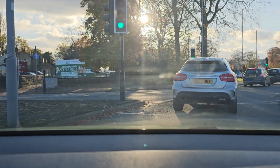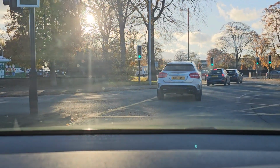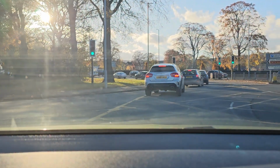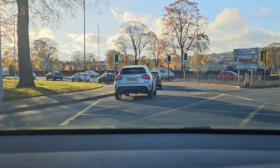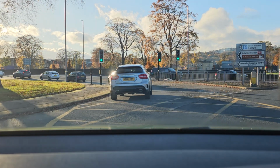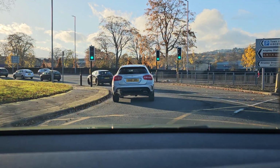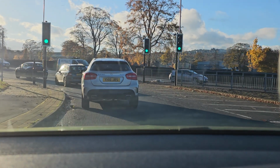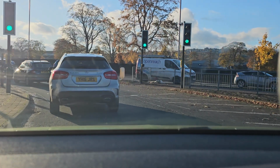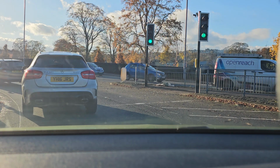Just follow the row of cars, but remember before you move in, have a look whether the car queue is moving ahead, then it's okay. If the queue is not moving, you can't block the yellow box, you will get failed. Okay, very good. So there you go. This normally goes basically towards the town center, stuff like that. Okay.